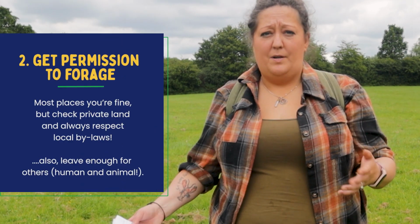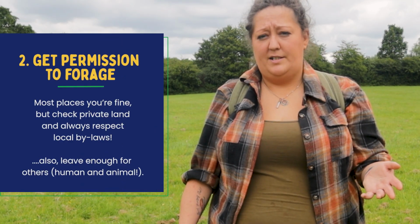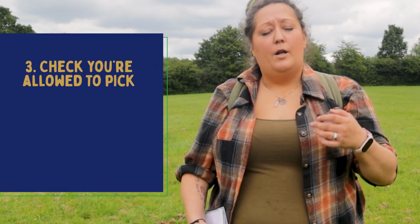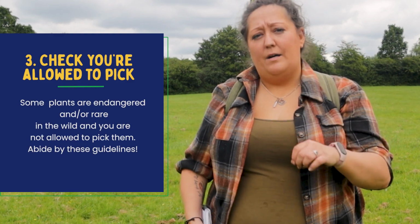Another little tip for you is to always make sure that you have got permission to go picking. We're allowed to pick most things on common land, to be honest, as long as you don't take more than you need. So another little tip is always leave enough for the wildlife. Don't strip a plant bare, especially when it's flowering season and it's going to go into berries and seeds. Always leave some flowers on there so that it can keep self-seeding. So leave a little bit for other people and for the wildlife as well. But also make sure you've got permission to pick where you are. If you are on private land, you should get permission from the landowner to go picking. And always make sure you're picking things that you're allowed to pick.